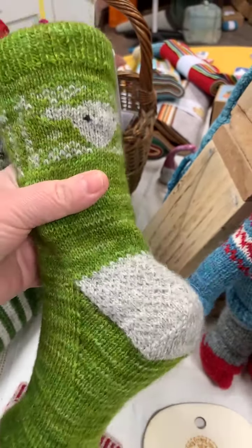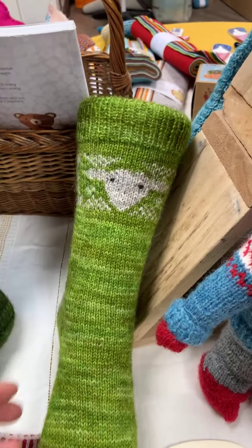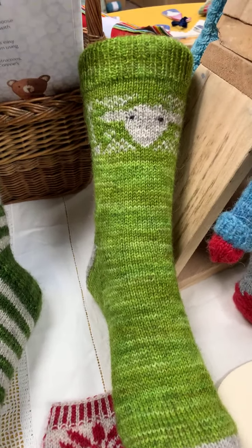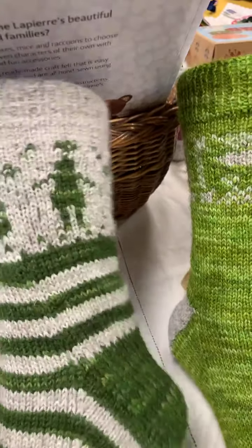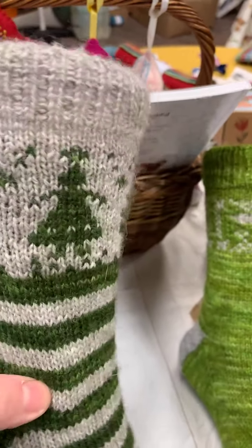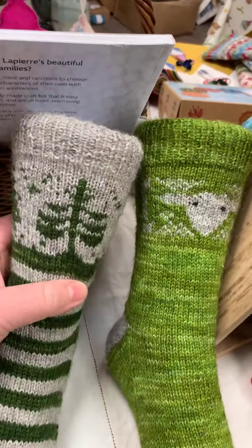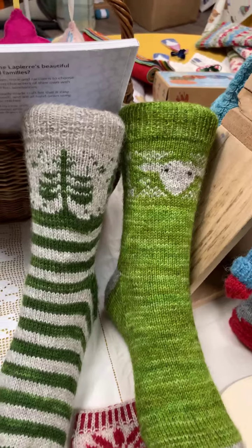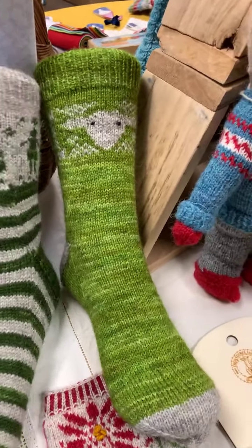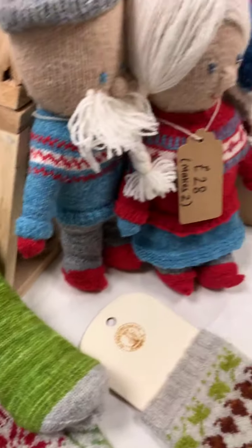This is by Patricia Fortune, P4 Chen, Knitography Farm, and again using the Exmoor sock yarn, but a beautiful sock. And her Forest Path sock as well, which has trees and little boys and girls on and lovely stripes. And you'll find them on my website too. Both of those kits cost £33. But they're such lovely designs, and I think you'll really enjoy knitting them.